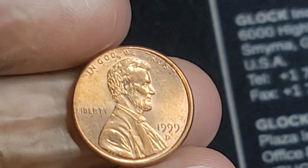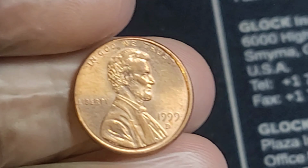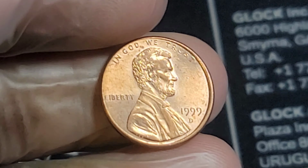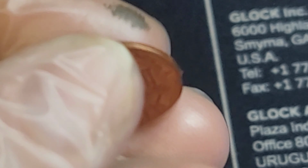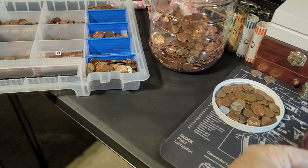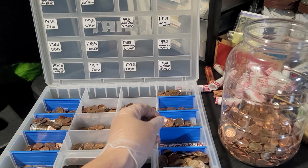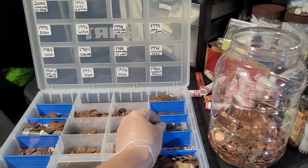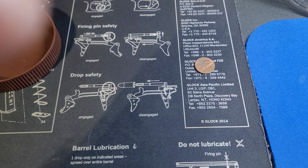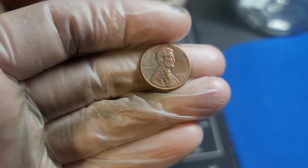This is probably the most misaligned die I've pulled the whole hunt. So I pulled it. It's 99D. And actually that's gonna go in here, right here. I don't know why, because it's a D. That's where 99s go for now. I'm just making my life harder.